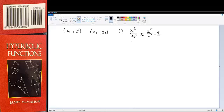As for the second one, we have x sub 2 squared divided by a sub 2 squared plus or minus y sub 2 squared divided by b sub 2 squared. This is equal to 1. So this is the first set of equations. Now let the points P sub 1 and P sub 2 be so situated that, let's see, this is P sub 1, and this is P sub 2.